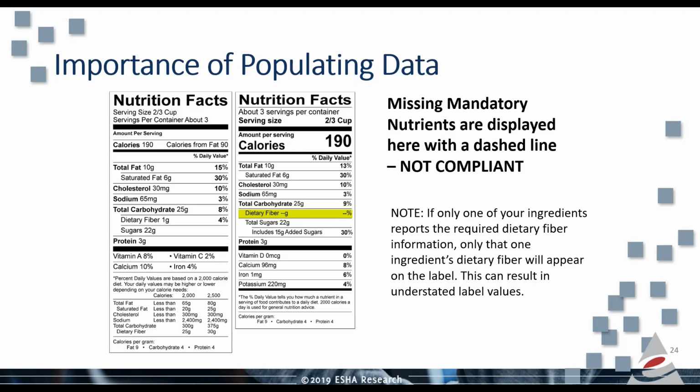So in Genesis, if you see dashes on a label, this means that none of the ingredients in your recipe have values populated for the Dietary Fiber 2016 field. To resolve this, you want to go back to each ingredient record and populate the Dietary Fiber 2016 field for each ingredient. And note here that you will see a dietary fiber value reported on the label if any of the ingredients in your recipe report Dietary Fiber 2016. So if your recipe contains 9 ingredients and only one of those is reporting dietary fiber information, you would still see a value on your label for dietary fiber, but it could be severely underreported.